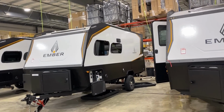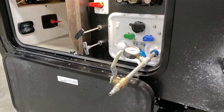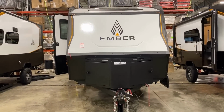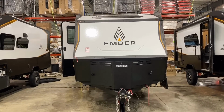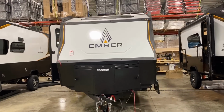Also, they are filling and checking the water systems on every single RV. They're not exclusive in the industry to do that. There's many manufacturers that do. There's also many manufacturers that will roughly pull like one out of every five or six units. Ember's doing it every single time. And remember, by the time the RV got to this point, it's already three days old. It's already spent three days in here.